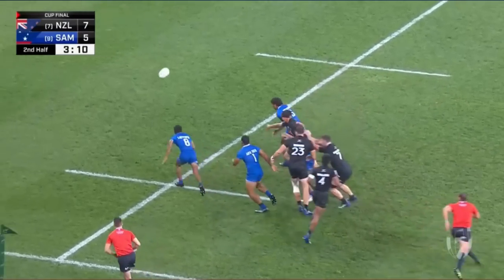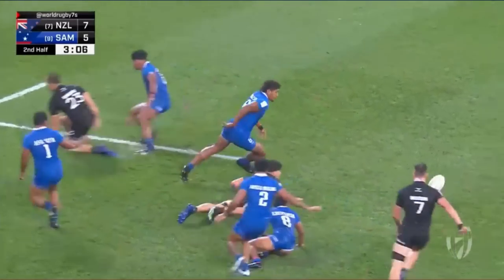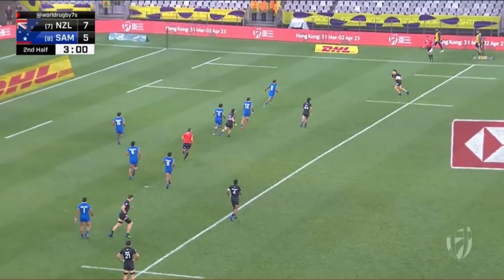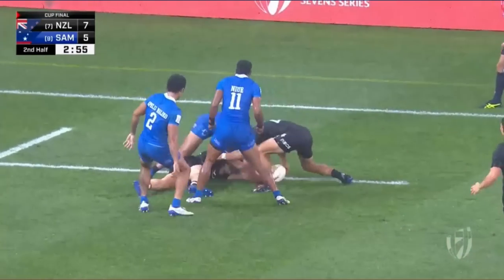Rokolasoa under pressure at the front. It's picked off. Stolen away by Samoa. New Zealand fly through though. It's scrappy. Dixon taps away. And all of a sudden there's some room out to the right for New Zealand. That's the way they head. Tangi Tau.